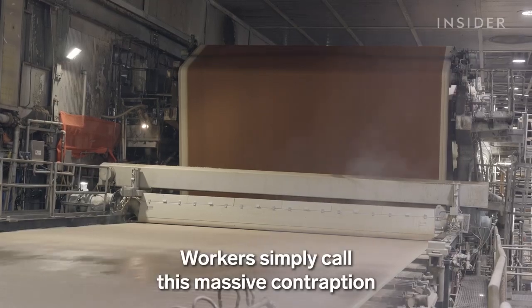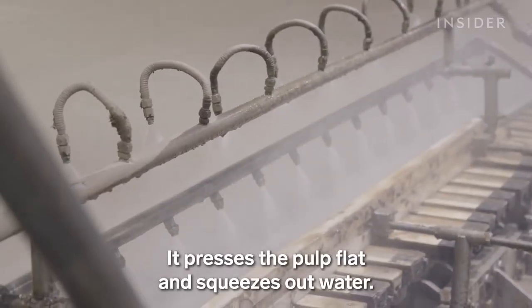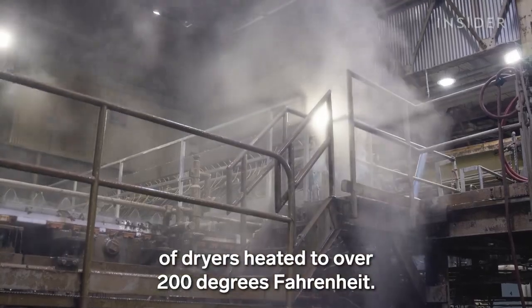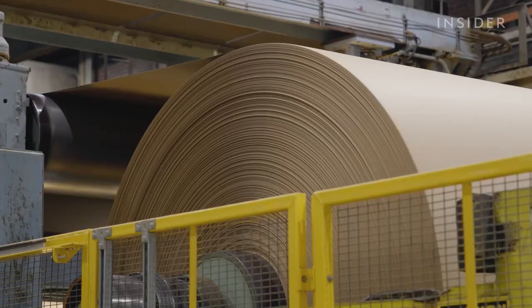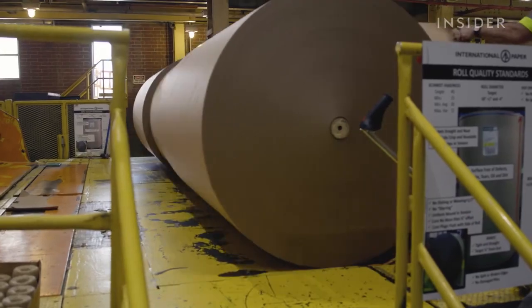Workers simply call this massive contraption the paper machine. It presses the pulp flat and squeezes out water. Then it sends the mixture through a series of dryers, heated to over 200 degrees Fahrenheit. As it goes down the machine, the sheet gets drier and drier. And after all that, you still only have paper.